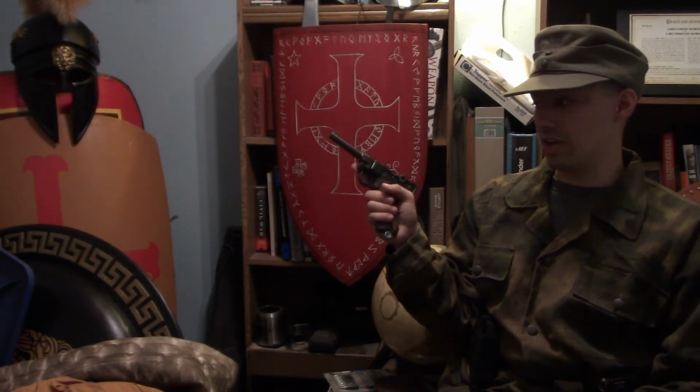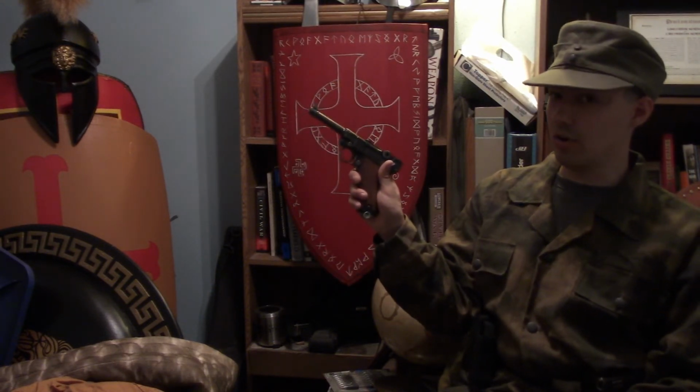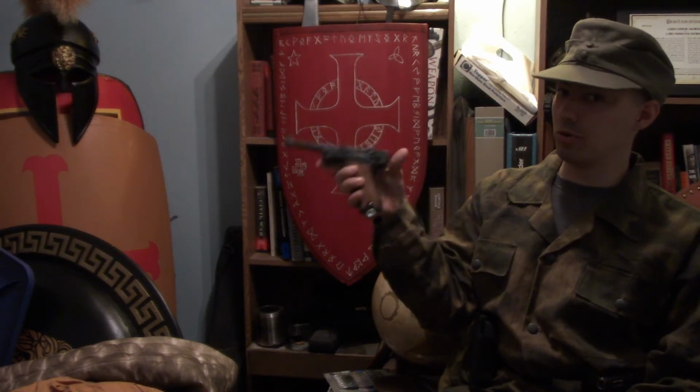But as well, these were also used by the Soviet Union, the Russian Empire. These were used by Britain, France. As I said, these were used by a lot of people and a lot of countries, majority in South America. In fact, it's actually stated that the infamous dictator Castro owns one of these, or used to own one of them. I don't know if that's true or not.